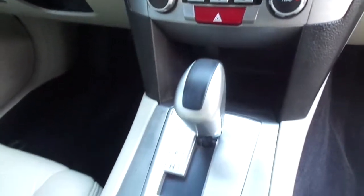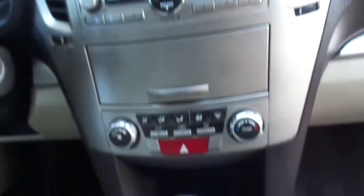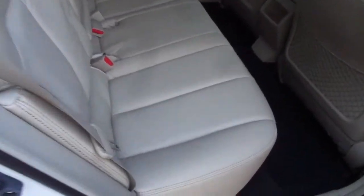It has AM, FM. Got a satellite button there. It also has your tilt and your cruise. I think it might even have Bluetooth. I'm not sure. I have to look on that sticker. Of course, all your headliner is immaculate. We move around into the back, and it, like most of my cars, looks like it's never been sat in back here. It is absolutely gorgeous. Your armrest, cup holders. Again, all the carpets, the floor mats. Everything is just in pristine, excellent condition, just like you would like it.